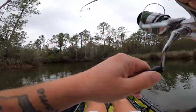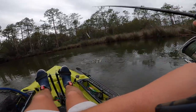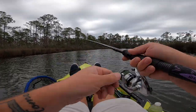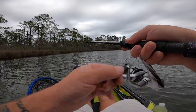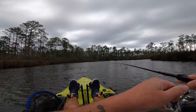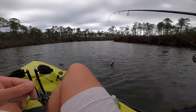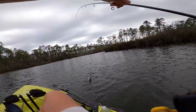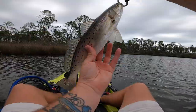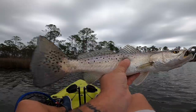There we go. There we go. Around the bend. My pattern's holding true so far. There you go, ladyfish. Get off. There we go. Oh, that's a good one. Dang, dude. Oh, man. Look at that, dude. What a freaking spicy fish. Oh, get in. There we go. What a beautiful fish. I'm gonna get him back in the water. He freaking hit that sucker hard.